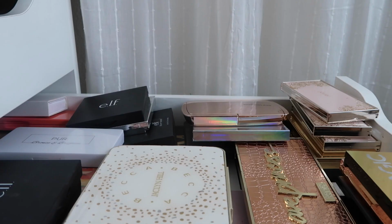It just looks awful. I guess that is everything for my face palette collection.